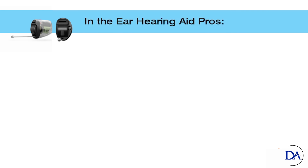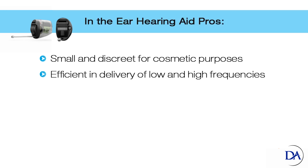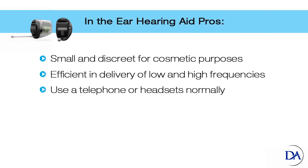Now, the in-the-ear hearing aid pros are small and discreet for cosmetic purposes. They're very efficient in the delivery of low and high frequency gain. You can use the telephone or headsets normally.